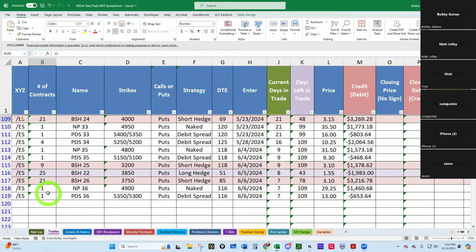So we did 35 of those. So let's go ES. I hope everybody understands what I'm doing. I hope y'all can understand this. So here's where we did the shorts, right? Now what's this? We just bought 35 long puts. And this is going to be in the same BSH 24. And we did the 39.50s. And we did puts.